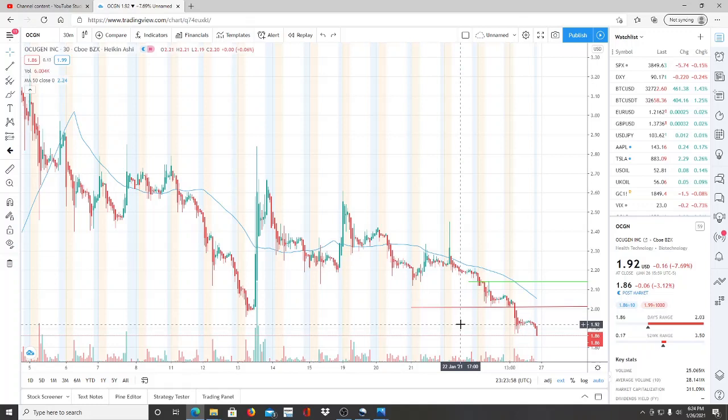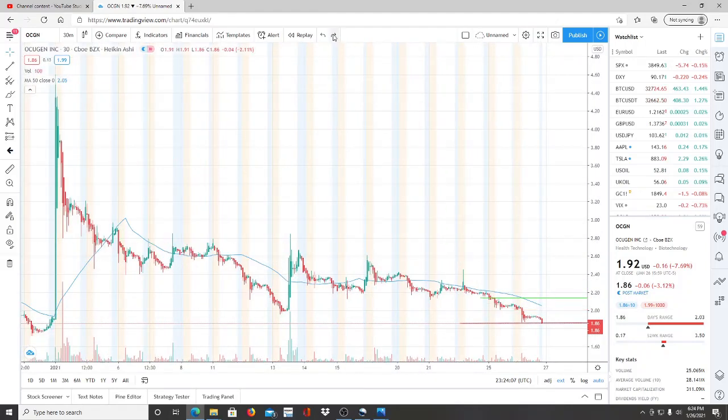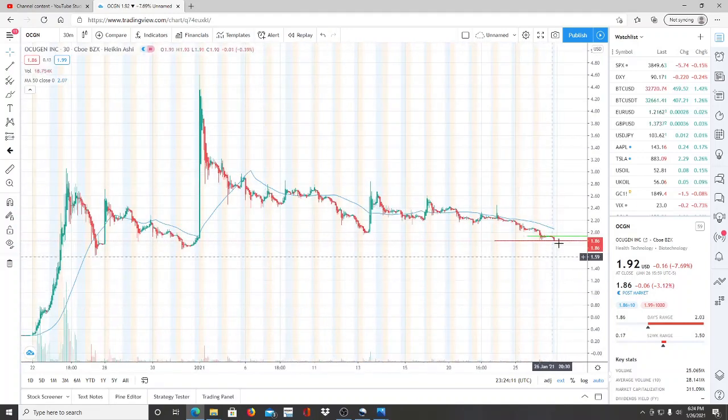So stay tuned. We're going to look at the chart and the ticker symbol, but let's talk about Ocugen Inc., OCGN stock. It continues to go down. So our support and resistance are at new locations. It's a very narrow stretch. We're going to talk about this a little bit broader.